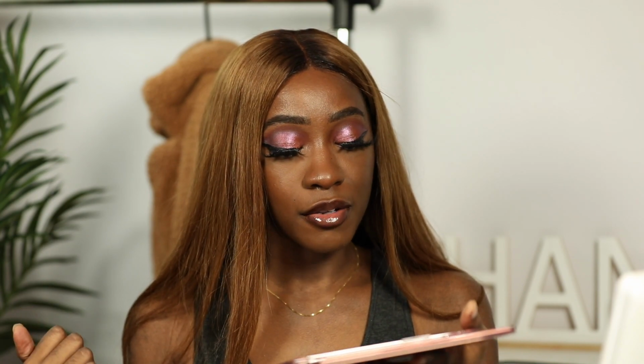The mattes, no complaints with those. They blend nicely. They still show up on my skin tone. Okay. Anything else in this palette?